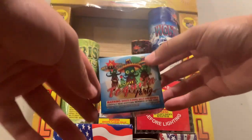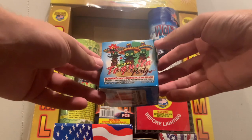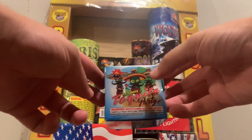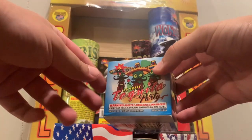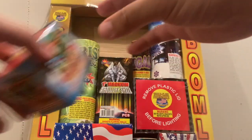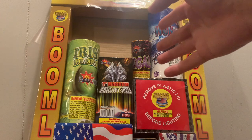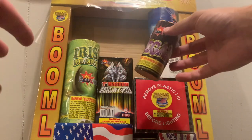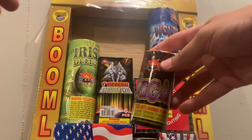We have a 25 shot cake. This one looks really cool. I've never seen this artwork or this particular firework. It looks like it's just a normal little happy cake with cool font on it. So I guess this Boomland assortment is just specific to Boomland. I know that sounds silly, but it may be a rewrap from something too. Let me know if you've seen this anywhere else. I'd be kind of interested.